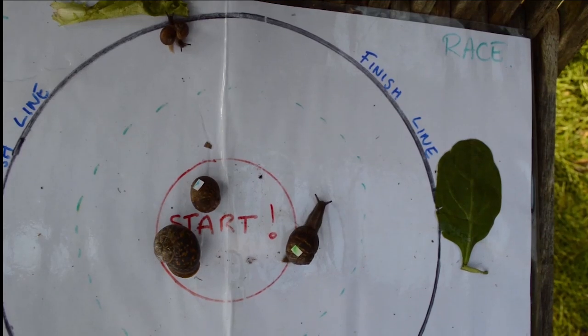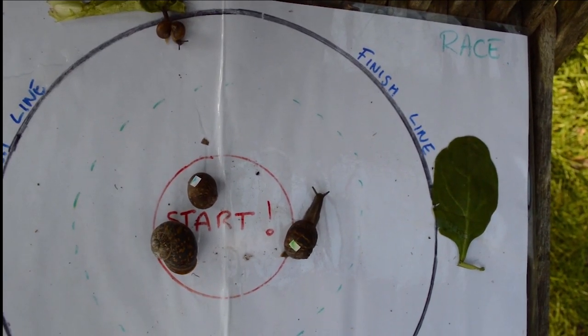Now that has got to be the most excitement I've had all day. Why don't you give snail racing a go?